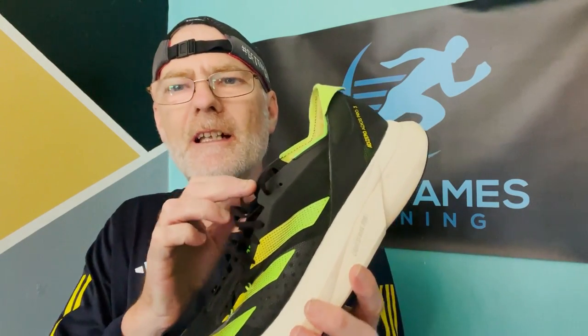So yeah, all in all, the upper is good. The breathability is good. The sustainability of the materials is good. It's just the lacing system. And if you do use those top eyelets, the laces are very short. So let me know if you've got a pair and how you've overcome that. So as I say, upper is very good. Let's move to the midsole.